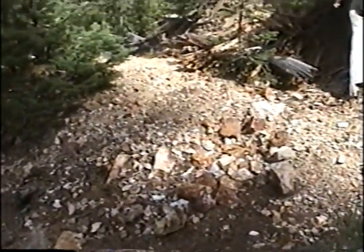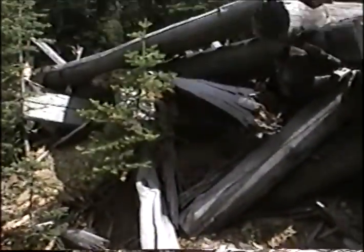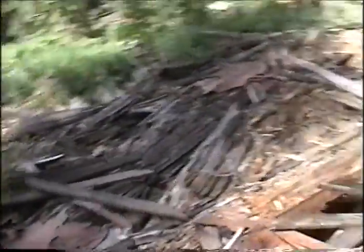Should note, if you want to know what they were after, this is it right here. This is all of it for this whole area. These iron-stained quartz veins all carry a little bit of gold in them. They were crushing something there, some relatively fine stuff that they had before it would have gone out on the table.